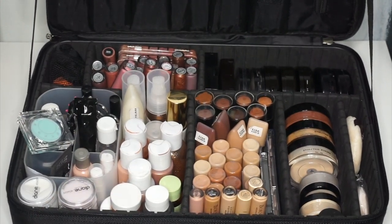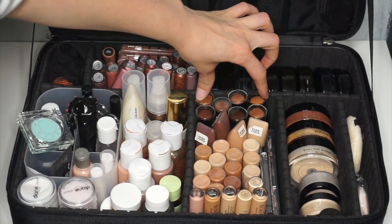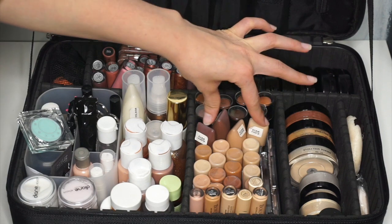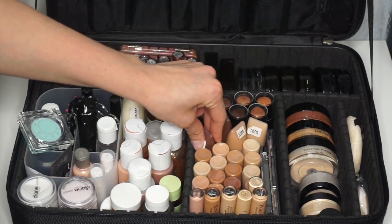Next, I have foundations and concealers and, you know, complexion products. So I have my Black Radiance Stick Foundations, my Danessa Myricks Evolution Foundations. I believe that's the name of it.